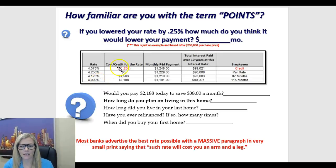If you look at this, the cost or credit for the 4.375 is actually in red, which means it's a credit of $1,250. And the mortgage payment would be $1,248. At the end of 10 years, you would have paid just over $99,000 in mortgage interest alone. If you look at the 4.25% rate, that rate is a par interest rate. So that's why there's a 0, and the monthly payment dropped to $1,229. So if you look at that difference, that's 48 minus 29. So that's $19 a month.